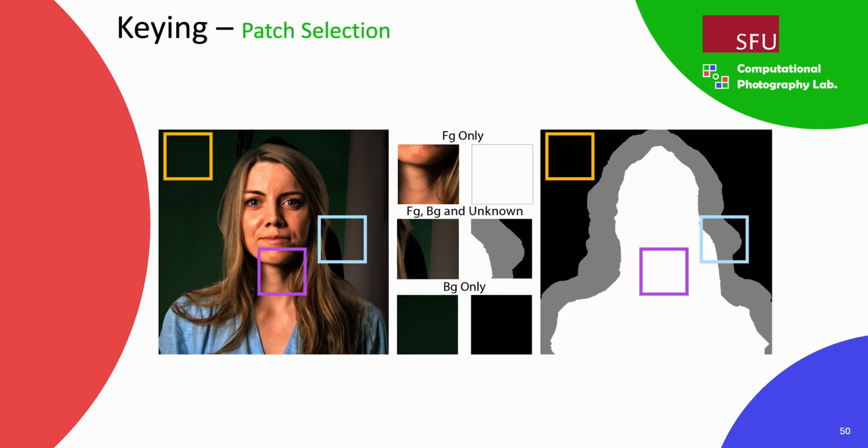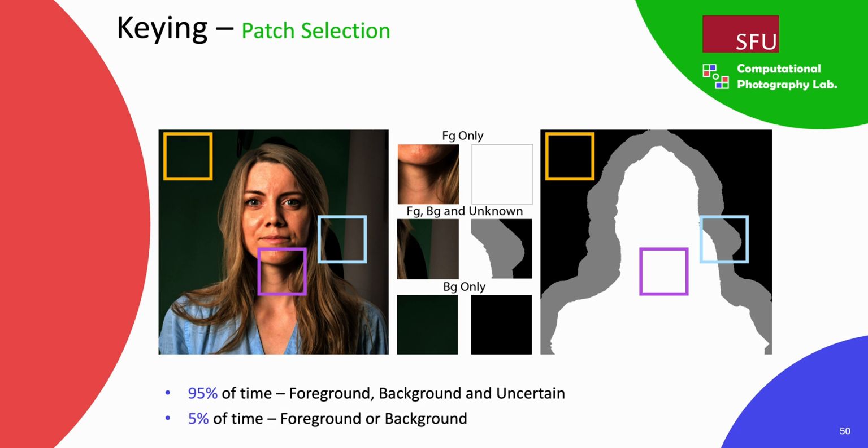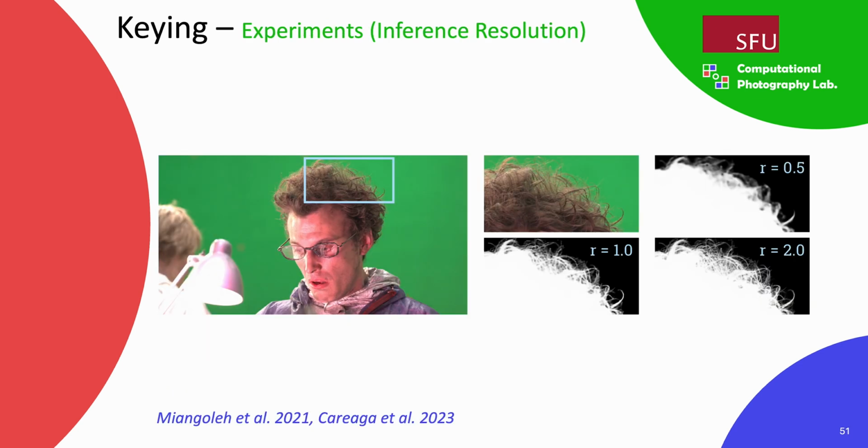Conceptually following the closed form matting approach, we want the patches that our network sees to contain all three regions, which include the foreground, the background, and the unknown. This way, the network can propagate information from the known foreground and background colors to the unknown regions using the local smoothness prior. So 95% of the time, the network should see all three regions, and 5% of the time, the network should see either full foreground or full background. We do this because during inference, it will be performing convolutions, and there will be cases where it sees either of just the two.